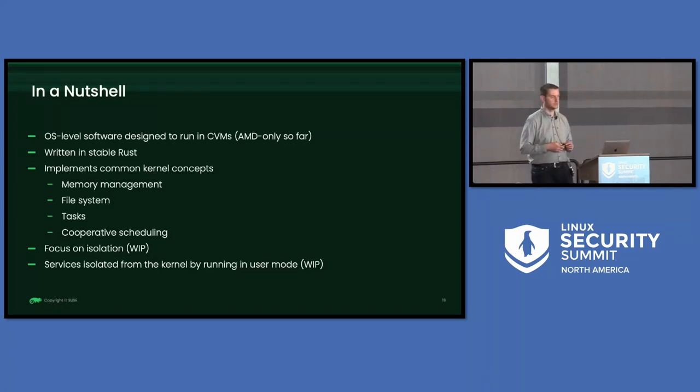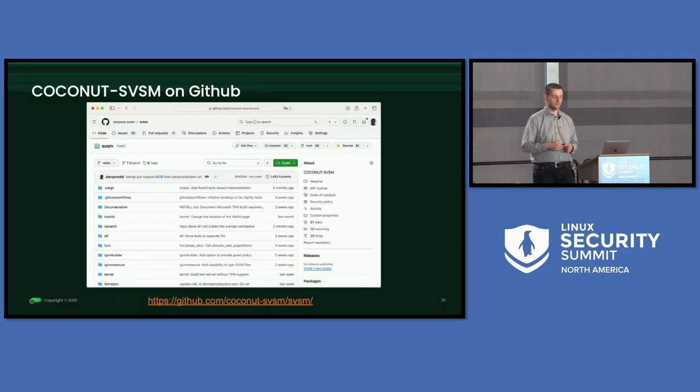The code base puts a strong focus on isolation. This is not completely ready yet, but we are getting there. And the most important feature in my mind is that COCONUT-SVSM wants to run the services it provides to the guest operating system in user mode. So have further isolation there and isolate the services that run with regard to each other. The project is on GitHub.